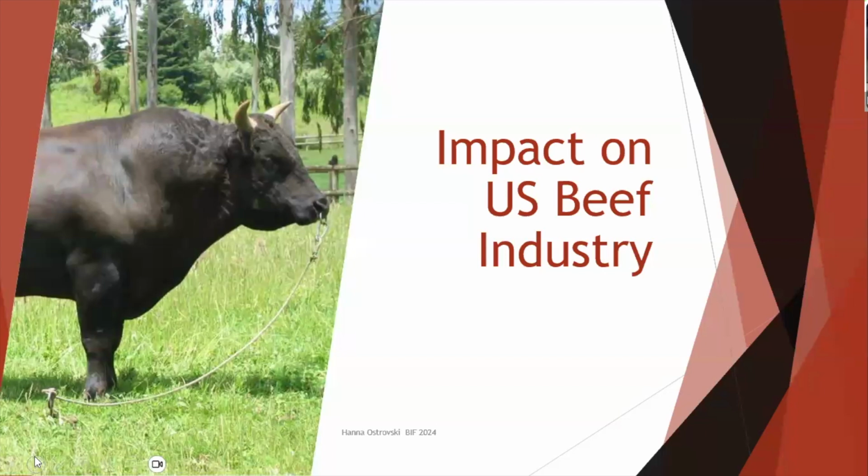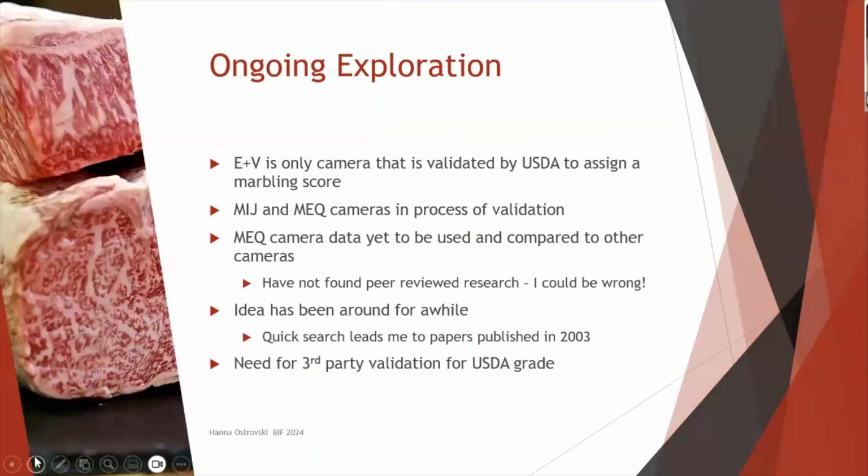Now, I've told you all about how it impacts me in the Wagyu industry, but how does it really impact the beef industry? And yes, it's a Wagyu bull though. So ongoing exploration, I touched on it a bit on that slide, but the E+V is the only camera that is currently validated by the USDA to assign a marbling score. All of those other cameras that I talked about are going through validation, but the USDA only recognizes the E+V. So if you were to invest, you wouldn't get a grade from the USDA.